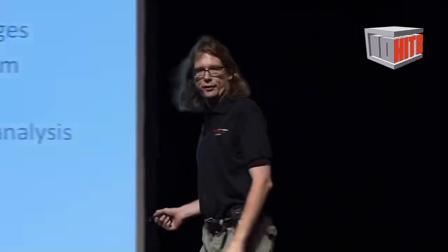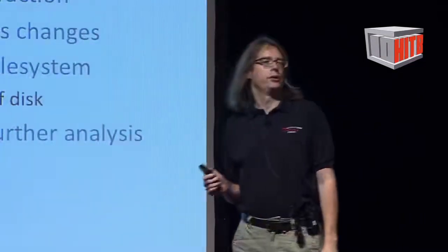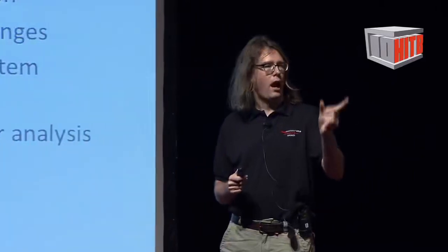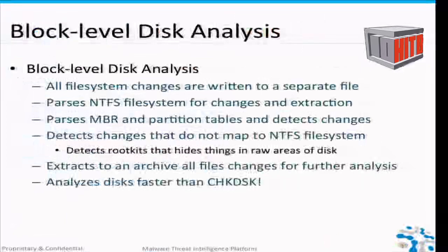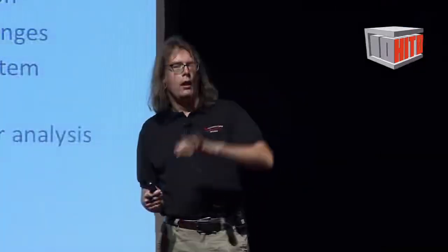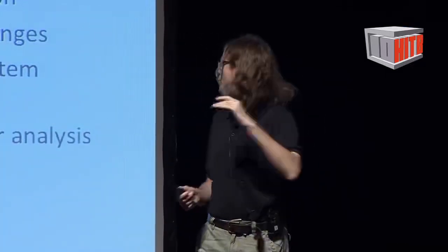I mentioned belt and suspenders approach. We do block level disk analysis. All file system changes are written to a separate file and a log. Every time a schedule block is written, it's logged to a file, a journal of what happens. Take from the low-level block level, map what changes happen at the NT file system level.